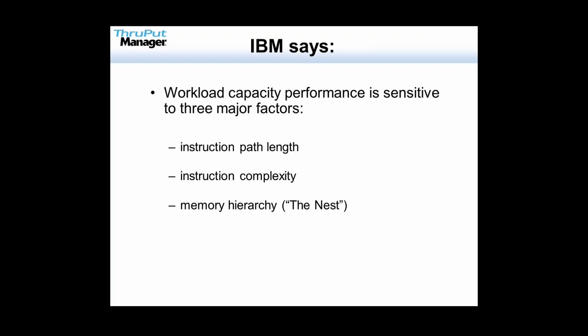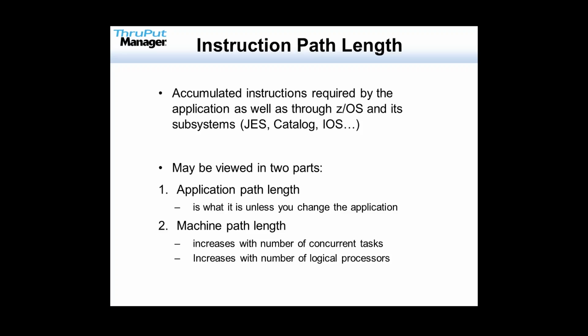Now here, we're just going to touch on the three major factors in workload performance: instruction path length, instruction complexity, and memory hierarchy. Instruction path length. Now, as the name suggests, path length refers to the accumulated number of instructions to complete the task. It's a little bit like counting the number of words that are required to explain a point. My wife happens to be very proficient with language, so she can generally make her point in fewer words, often just a look actually, whereas I'm sometimes guilty of being rather verbose.